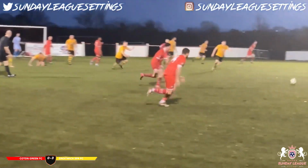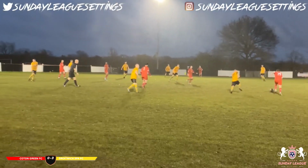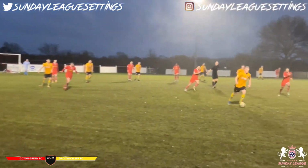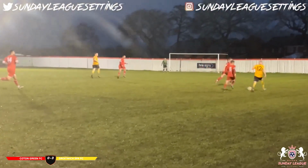Decent enough ball played in there by Cullen, intercepted once again by the Droitwich back line. Now this is what I was talking about, quality defending and trying to play on the counter-attack. The Droitwich Spa boys have been the epitome of this today. Go Ollie, go Ollie. You left him. Go on Ollie.